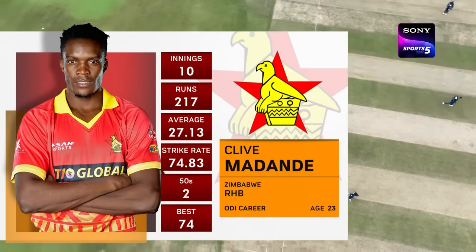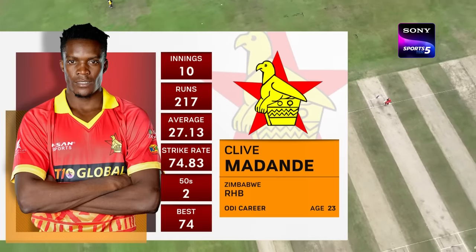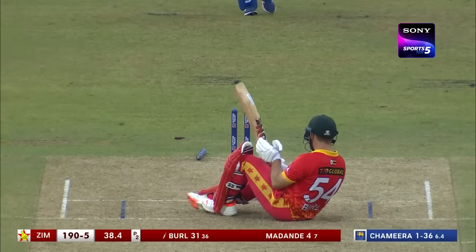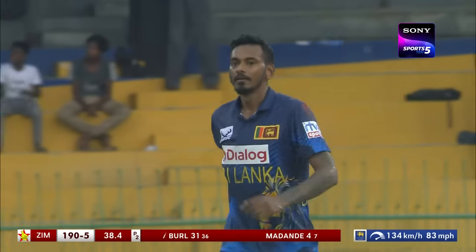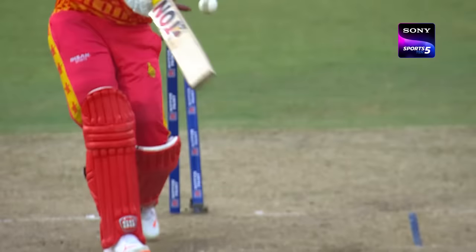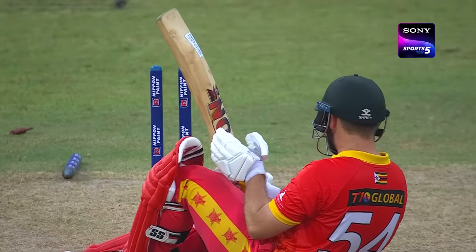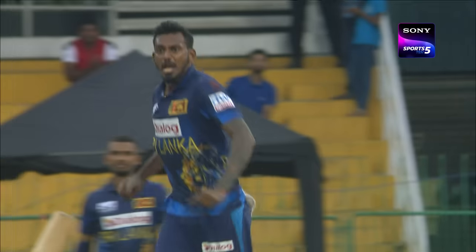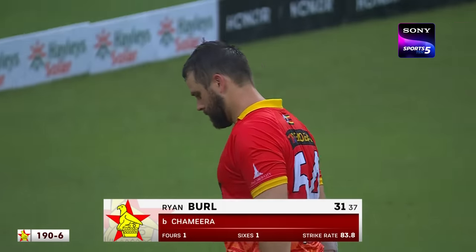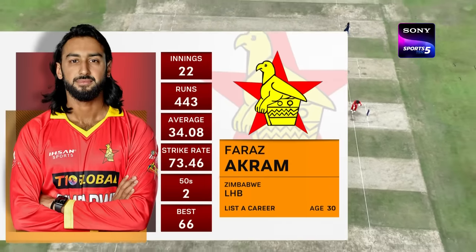Clive Madande is the new batter. Best of 74. Pretty young, just 23 years, 10 innings. This time, done him from round the wicket. Dushmantha Chameera creating that angle. It's the angle and pace, hit the top of the off stump. Almost cut in half. Ryan Burl, a massive wicket again. Ryan Burl goes for 31. Zimbabwe 190 for 6. Faraz Akram, don't forget, made his debut in that last game.